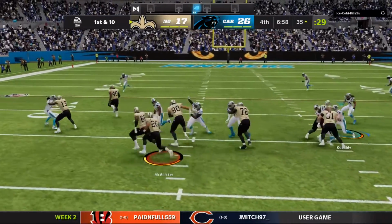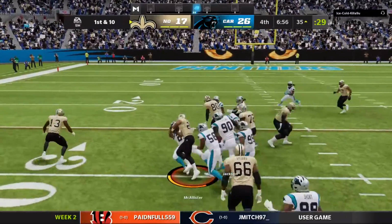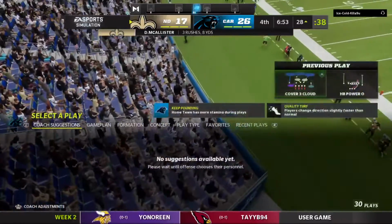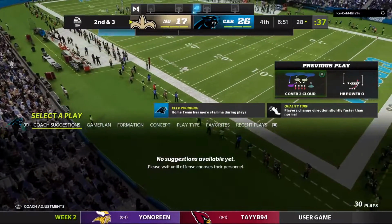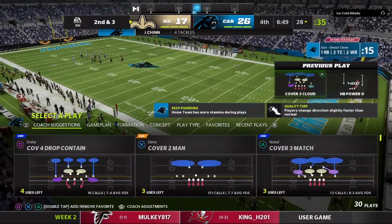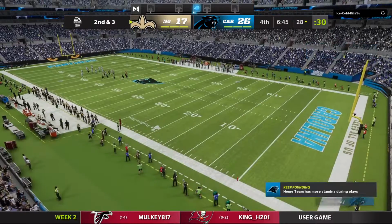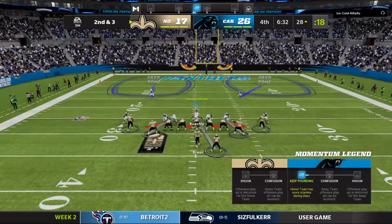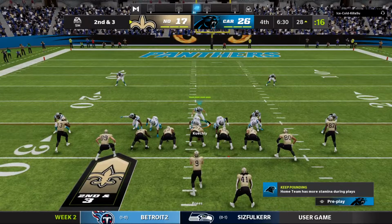They'll run on 1st down. McAllister. 7 yards on the pickup there, and it'll leave him with a 2nd and 3. What a luxury to have a guy like this who can not only spell your starter, but can come in and keep drives going. A good run, got 7 on 1st. Here's 2nd and 3.